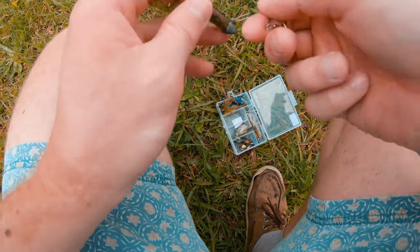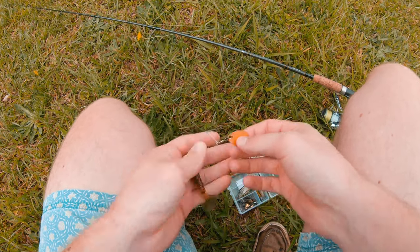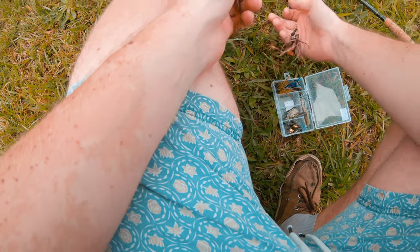So I'm just going to be using one of these spinnerbaits here just to see what the actual size of the bass are, and then I'll just move to something heavier like one of these jigs or something.